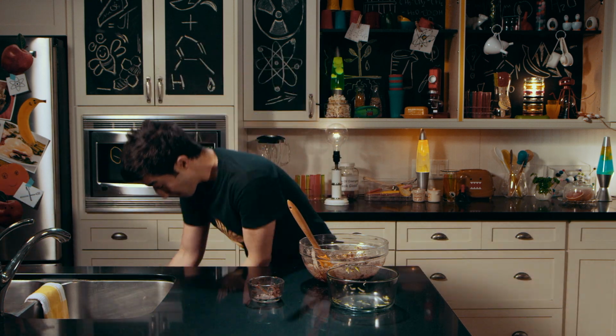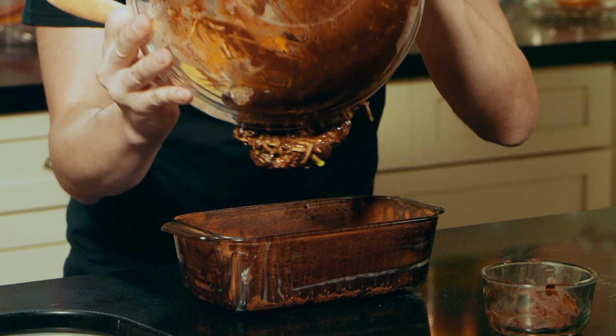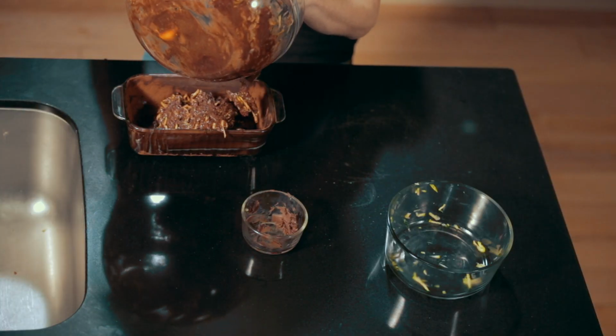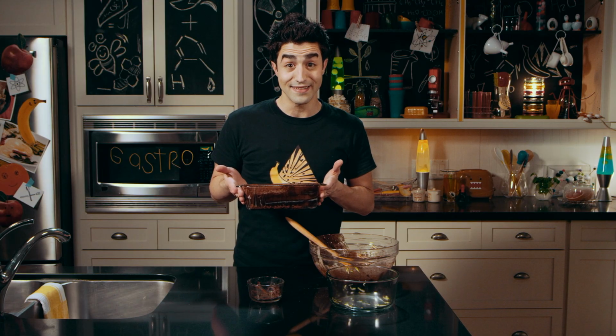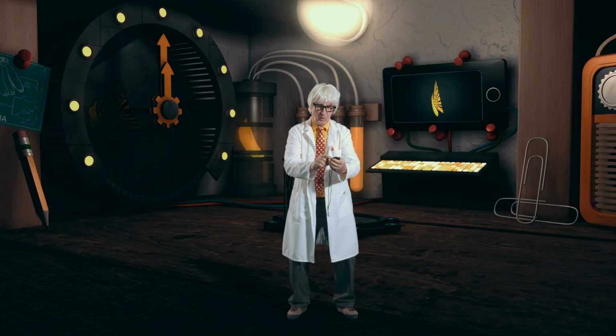Now time for a prepared loaf pan. Use your scraper to put the batter into the pan. And we'll bake for 50 minutes. I've got the timer ready, Link. 5, 0, start.